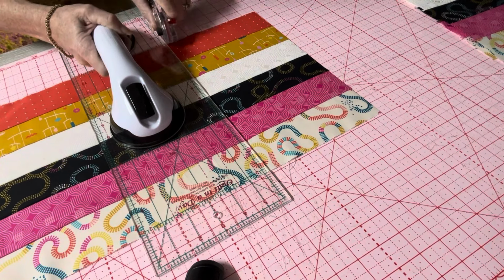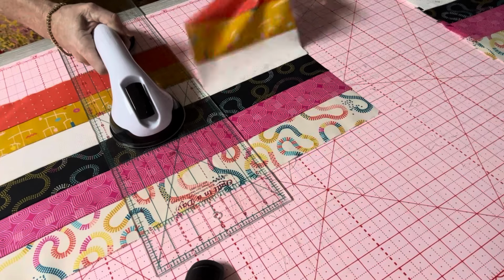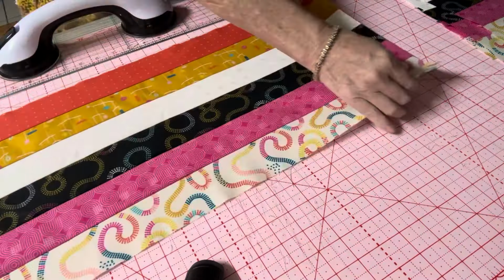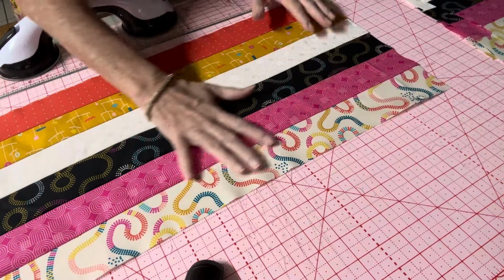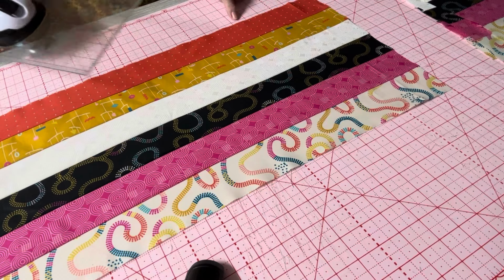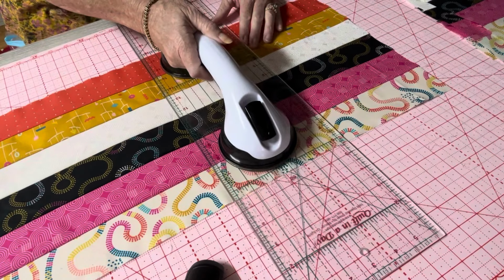If you need to, recount it because you don't want to mess this up. Then I'm going to slide this up so I've got more room on the board. Line it back up and count again. 1, 2, 3, 4, 5, 6, and then a half.